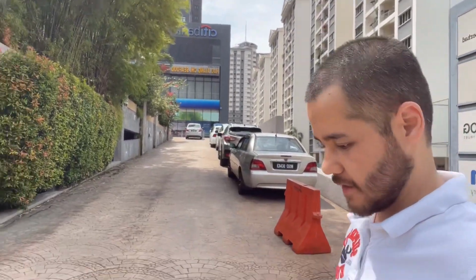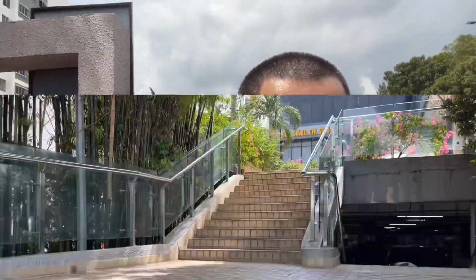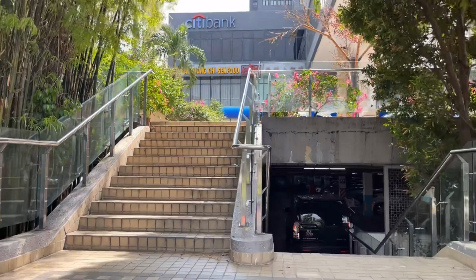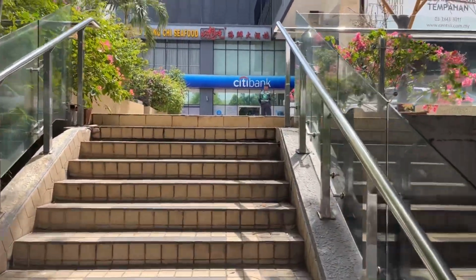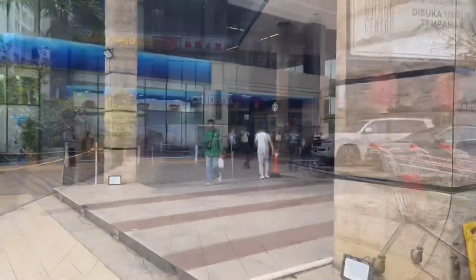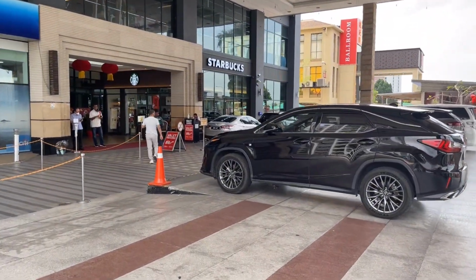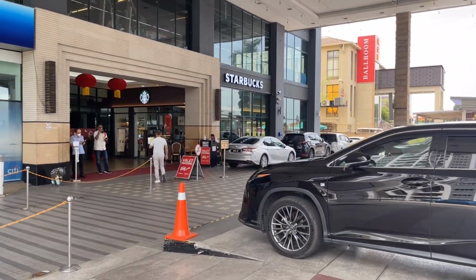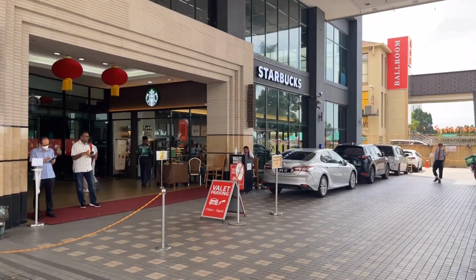This is the Central Park. The office in which we have a meeting is located in 37th floor of this building. So let me show you guys. This is the entrance of Central Park. Citibank is also located here. So once we finish our meeting, we will show you guys the inside of Central Park, different shops. And we will explore the Central Mall.